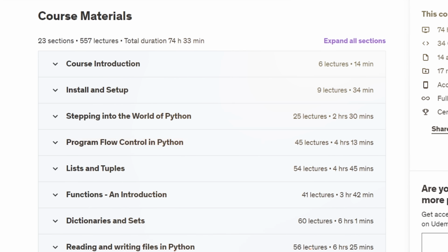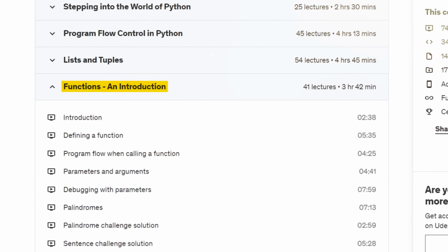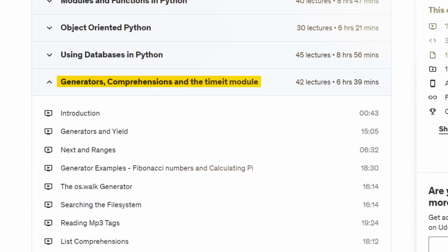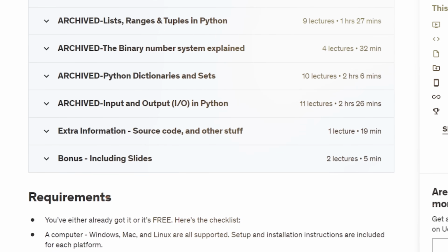What will you learn in this course? Like I said, guys, there is a lot to learn here. Let me list just a few things for you. Program flow control in Python, lists and tuples, functions, object-oriented Python, generators, comprehensions, and the timed module, big O notation and much more.